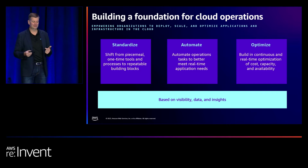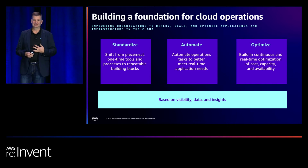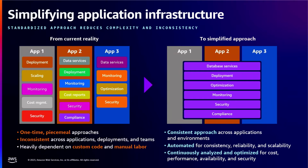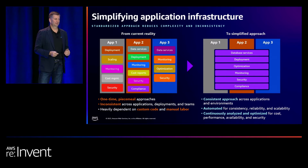So you've got to tie all these three together. And you got to be able to visualize it. You have to have the data to understand it. And then you have to have the insights to actually optimize and move forward with what you're doing. So we've been talking about this for the past few slides, where we're coming from is kind of these apps where you were saying like, hey, teams run independently, deploy, scale, monitor, do everything you need for your application, run it, deploy it as an endpoint.